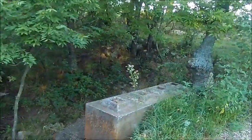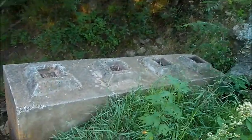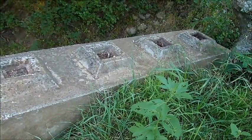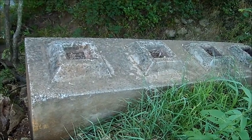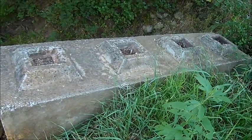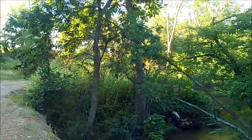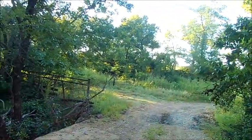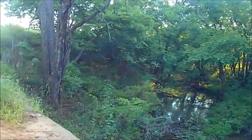First thing, though, I was going to show you was, and I've seen this before at other locations, very unique design. And I don't know if this was another part of the bridge that no longer exists. But I've seen this before. I'm going to give you a glance of the creek and where we're at. There are no railings, nothing. This is all open.